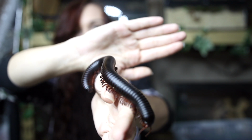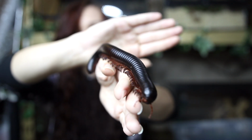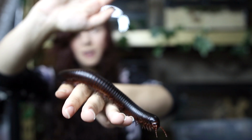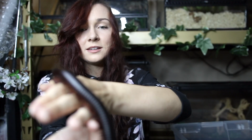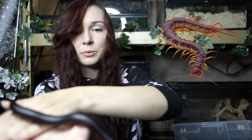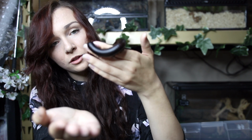How pretty. So this is Pete. Pete the millipede, and he is my male African giant black millipede. As you can see, he's very long. He is not venomous, like a centipede would be, which look pretty different from these guys. Also long and lots of legs. Don't they look like a train? I think they look like a little train.